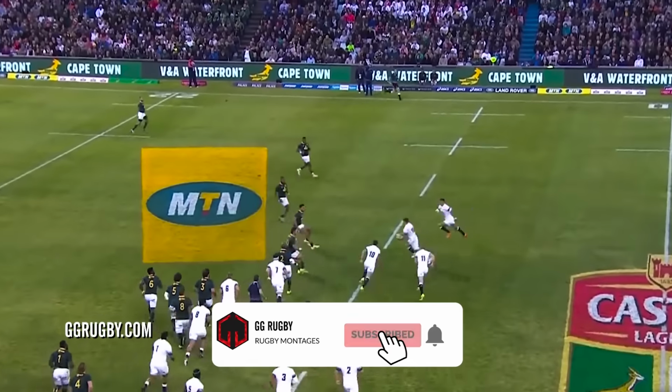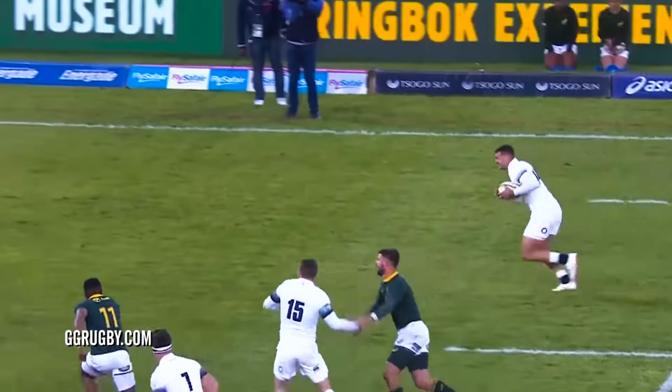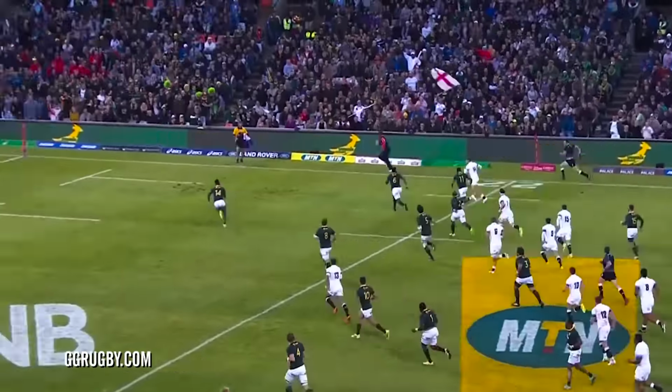From Snyman, but a good take nevertheless. Forward looping around Farrell and Brown. Looking it on for Daly. And here is Johnny May for the right-hand corner.